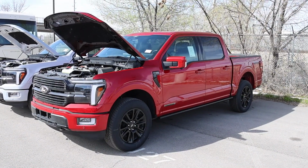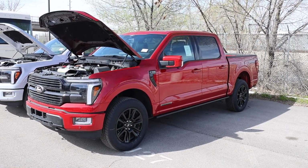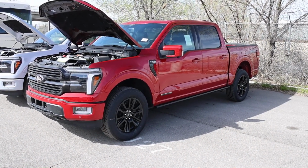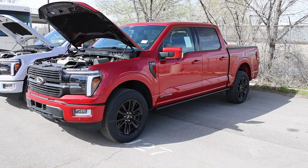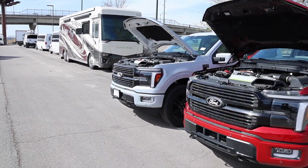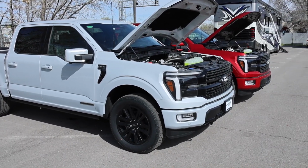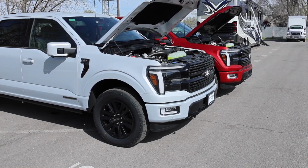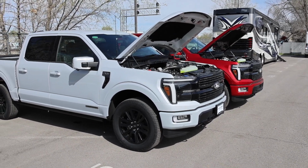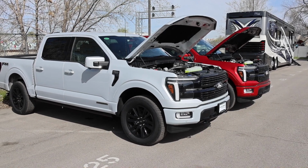Now, most people do know that the 5-liter Coyote is available for the work truck models, the XL and STX. Also, if you want a more premium truck, you have the Lariat. Now, if you want a little bit more off-road oriented pickup, Ford also gives you that 5-liter Coyote V8 available for the Tremor. The top dog V8 that Ford offers in the F-150 is found in the Raptor R. That engine puts out 720 horsepower, 640 pound-feet of torque. That is truly the top dog in the truck market today.